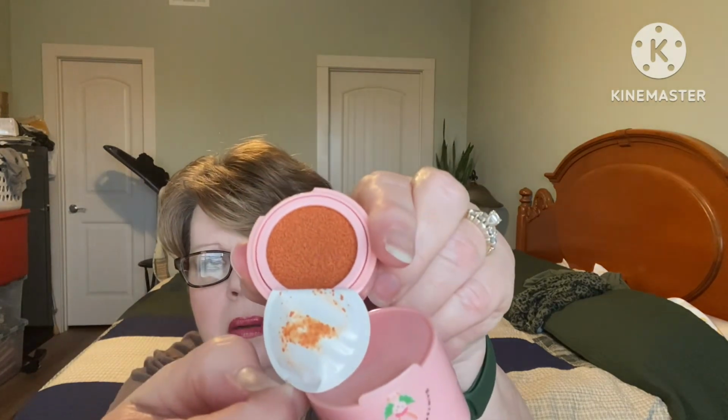Okay, all right, I'll try it. There's that one. What color is that one? 05? And then this one is 03. And again, that heart with the heart sponge. Let's see what this color looks like. Okay, and then there's that color. Kind of a peachy color. All right. Not bad. Not mad about it.